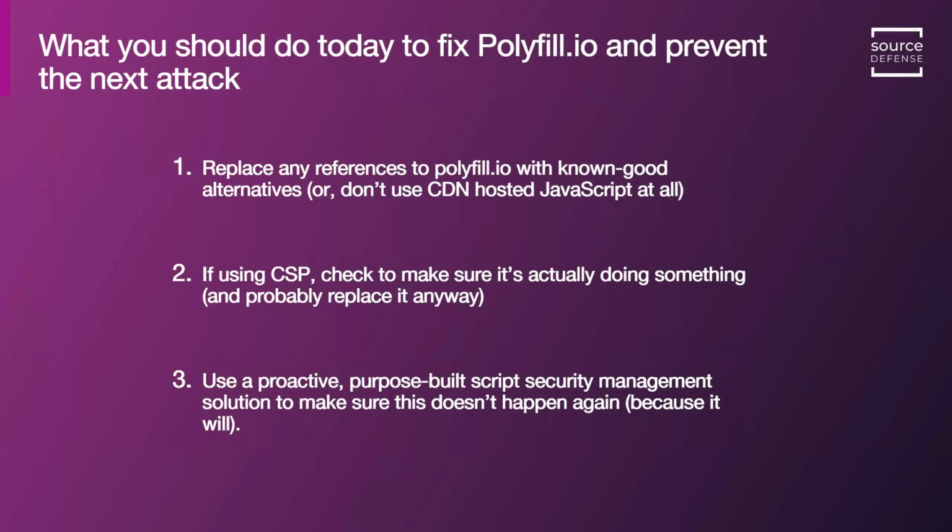There are known good, clean versions of Polyfill on other hosts. I would recommend including it as far left as you can. You're going to have vendors who use it, and there's nothing you can do about that. But if you're using CSP, like I mentioned a moment ago, make sure it's actually doing something, and probably replace it for the reasons I mentioned, because it really wouldn't do very much in this form of attack.